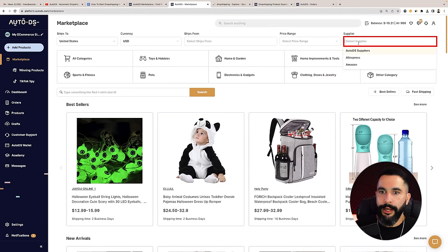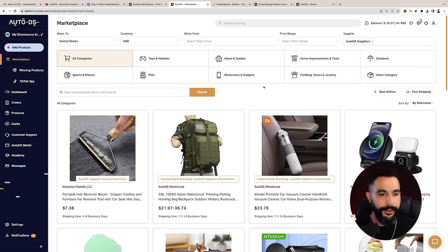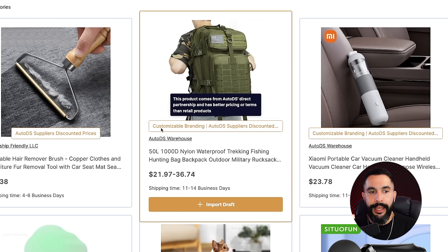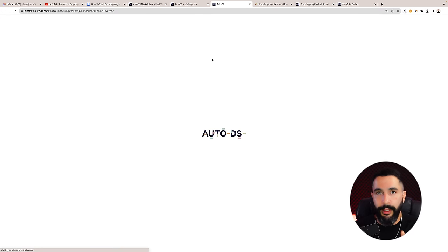And here under suppliers, I'm going to choose AutoDS suppliers, which has the private suppliers. And as I scroll down, you can see this backpack, for example, has a customizable branding text attached to it, coming from the AutoDS warehouse. So this means that this product, not only can we add it to our stores by just clicking on this button and in just a couple seconds it'll get added, but we're gonna talk more about that stuff later. This product can get sent out with your customized logo on it.